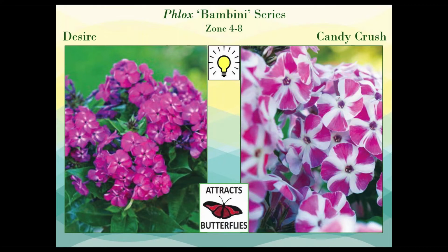The Phlox Bambini series from Concept Plants from Holland. The left is a purple with a white eye, and my favorite, Candy Crush, on the right side. A very, very nice bicolor Phlox that seems to maintain its variegation. So a new addition that I'm sure will be popular this year.